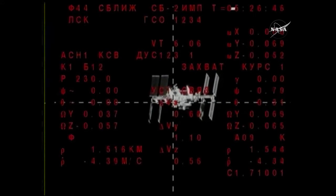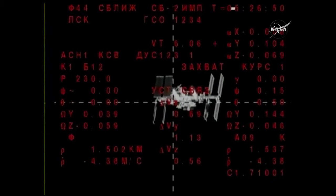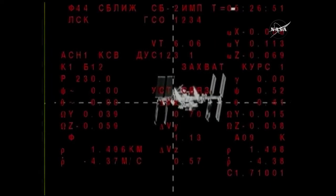The current range is 1500 meters. The rate is 4.3 for approach. BVS is nominal. Copy.